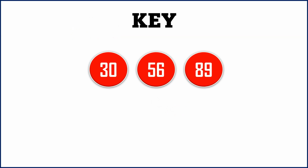So the key that we are using is 30, 56, and 89, being the three numbers key we are involving for this study.